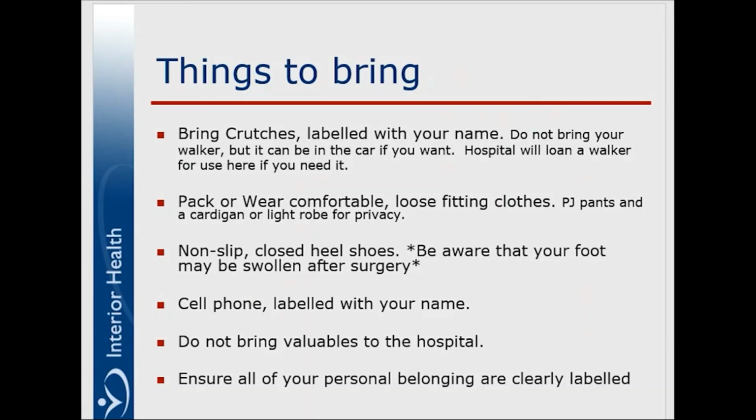If you bring a cell phone or tablet or anything with chargers, please put your name on everything. Put your name on the charger, put your name with a piece of tape on the devices, put your name on your toiletries bag. If you could label everything with your name, it just makes it a bit easier to get things back to you if anything is left behind.